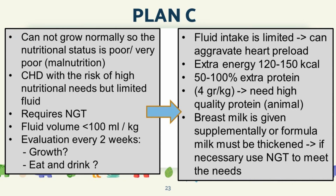Plan C is made for the child with congenital heart disease with malnutrition. He or she needs fluid restriction with a fluid volume of less than 100 ml per kilogram. He or she is given 120 until 150 kilocalories extra calories and 50 until 100% extra high quality protein based on dairy or meat or egg products. If the child is given breast milk, it should be combined with supplement or thickened formula milk. Placement of a nasogastric tube can be considered.